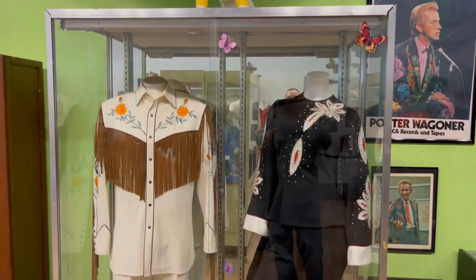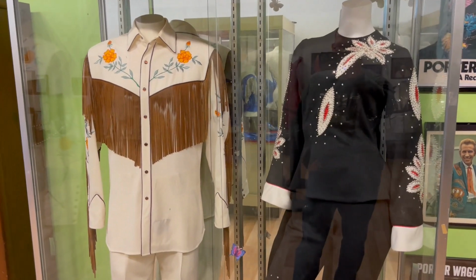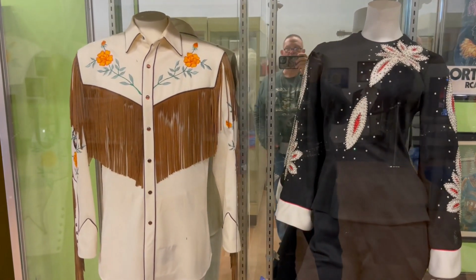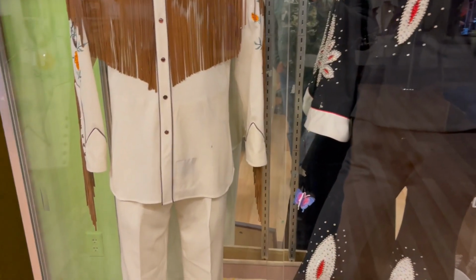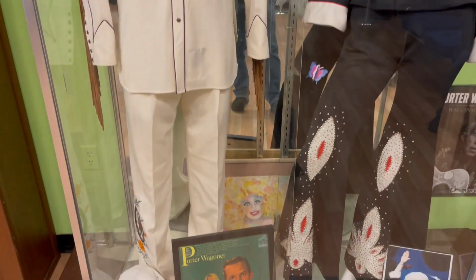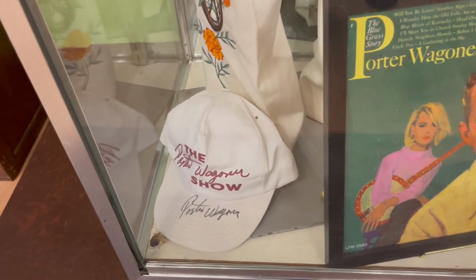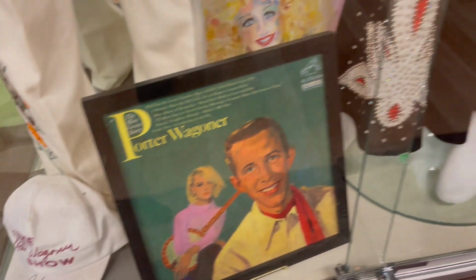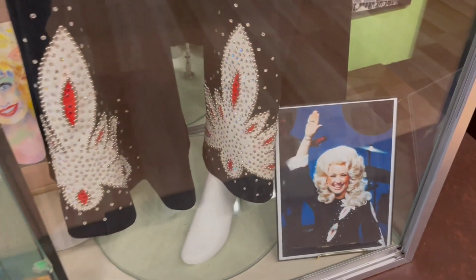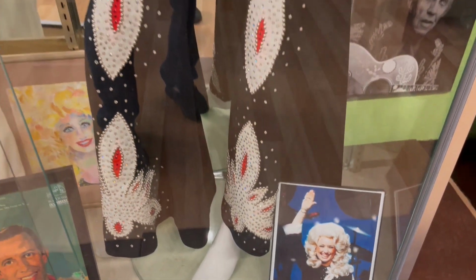Inside of this showcase was another famous country duo, Porter Wagoner and Dolly Parton. Here is an outfit worn by each of them. And down here is a cap that Porter Wagoner autographed from the Porter Wagoner show. And in this photograph right here, you actually see Dolly wearing this outfit right here in this showcase.